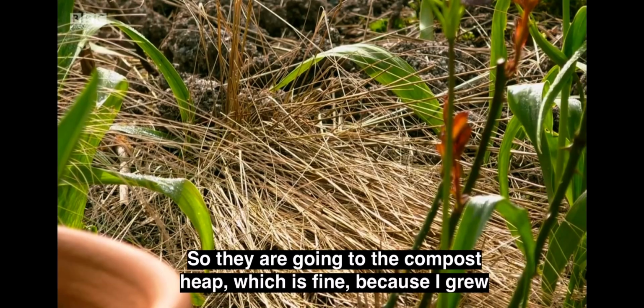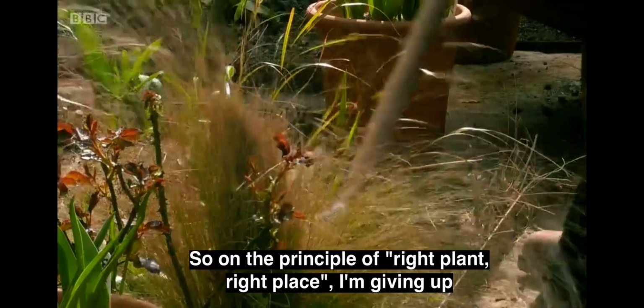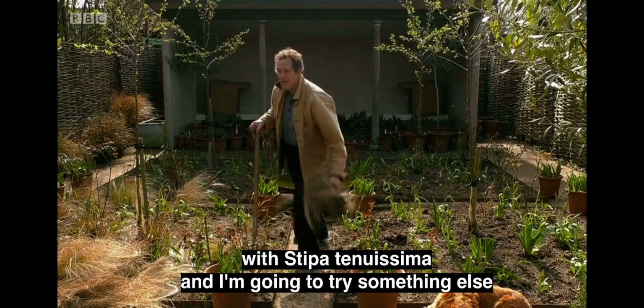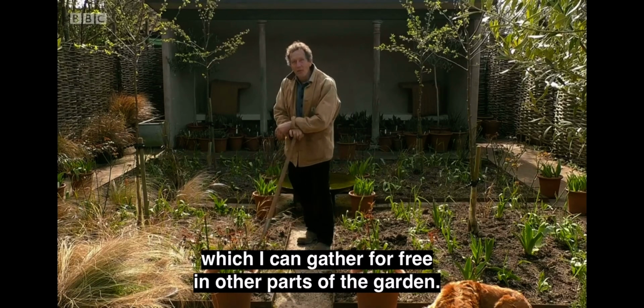So they are going to the compost heap, which is fine because I grew them all from one packet of seed. So on the principle of right plant, right place, I'm giving up with Stipa tenuissima, and I'm going to try something else, which I can gather for free in other parts of the garden.